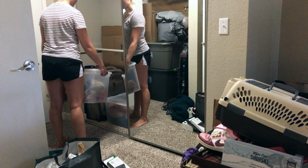All right, so I have a little bit more cleaning to do in this guest bedroom, pretty much just stuff underneath the bed. But for now, that's going to be it.